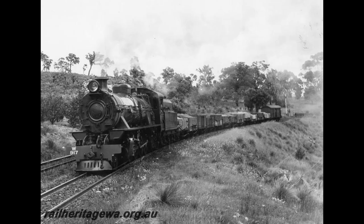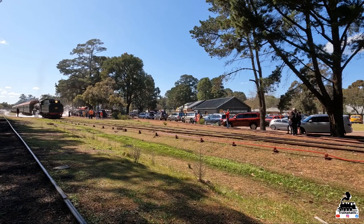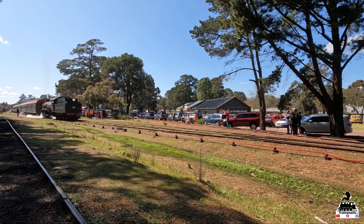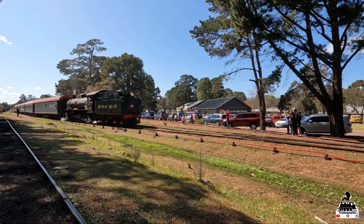The WAGR W-Class was built by Beyer, Peacock and Company Limited of Manchester, England. 60 W-Class locomotives were ordered to replace the various obsolete steam locomotives then used on branch line services. Class leader W901 was placed in traffic in April 1951.